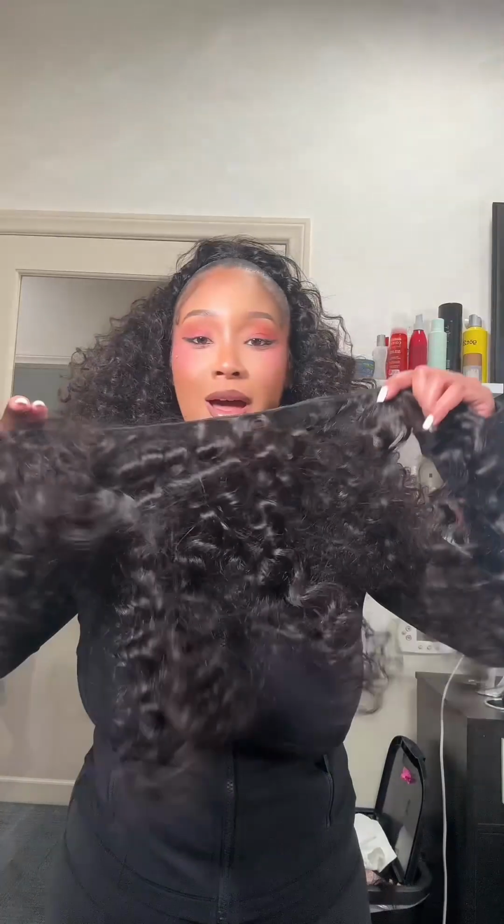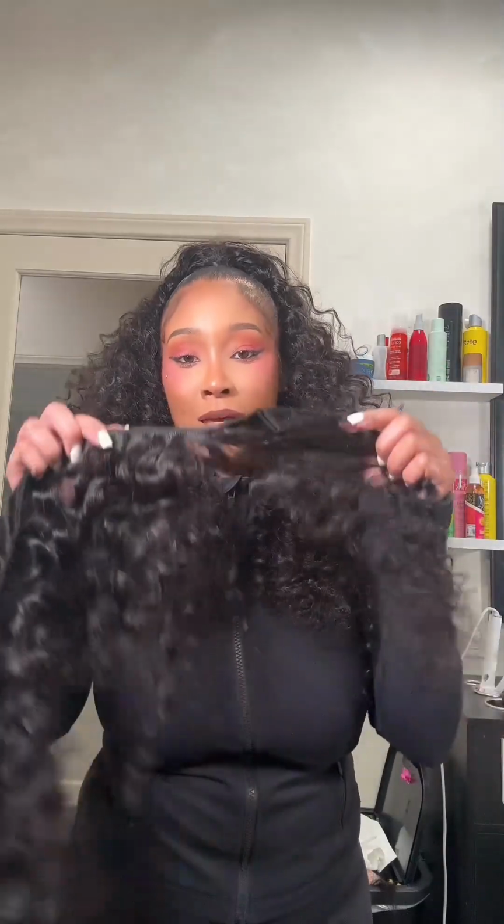Look at all this hair. Hold on. I still have a whole bundle left. I took a small little piece to finish off my ponytail. But this is not even all the hair, y'all. Unlayered. Didn't touch the curls yet. Do y'all see what it's giving? Look at this hair.